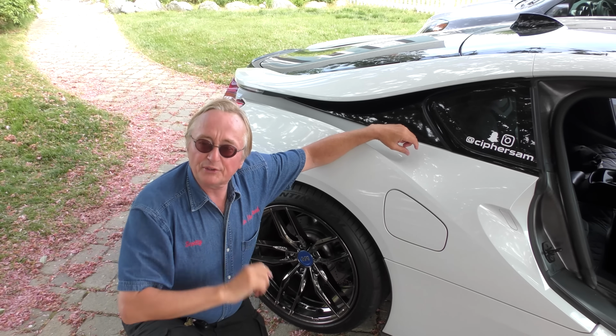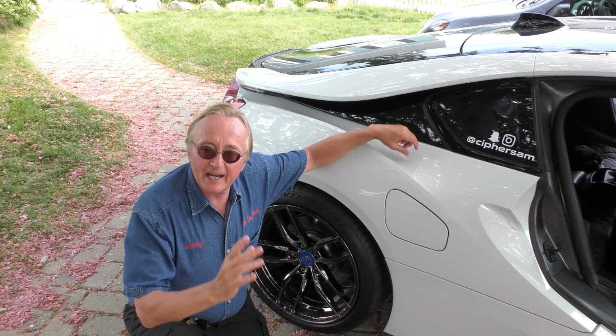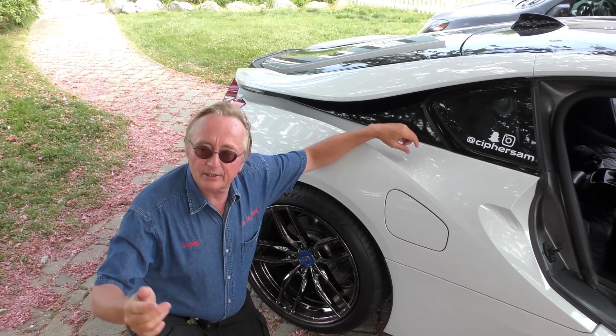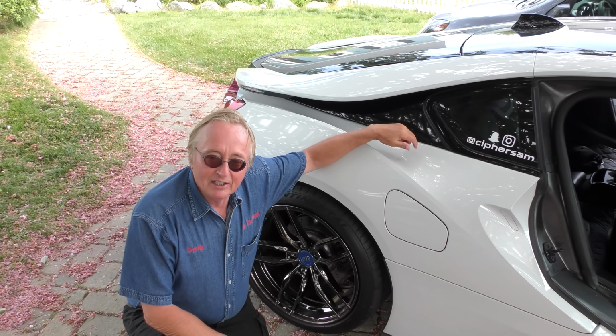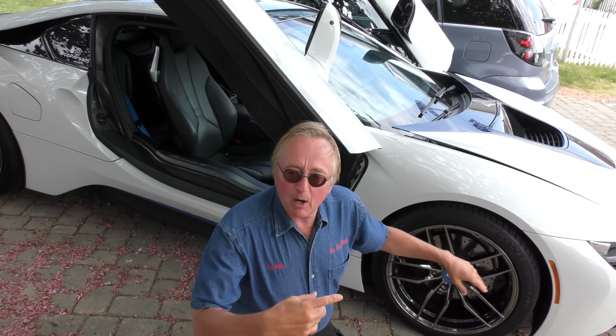It's the only 3-cylinder production engine that BMW ever made, and it puts out a phenomenal amount of horsepower for a 3-cylinder engine. The horsepower per liter is in the supercar capacity. The only thing, it's only 3 cylinders, it's not 12. And in the front are the electric motors that drive it.